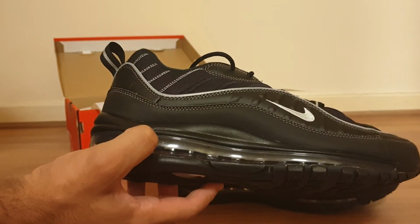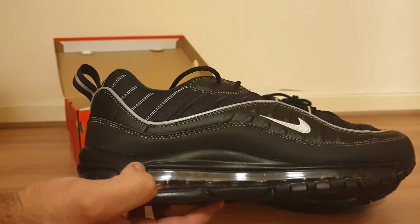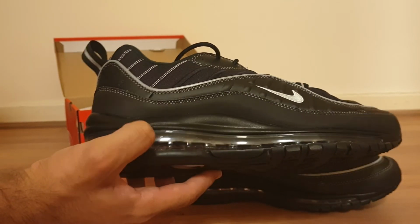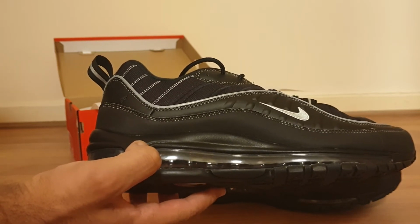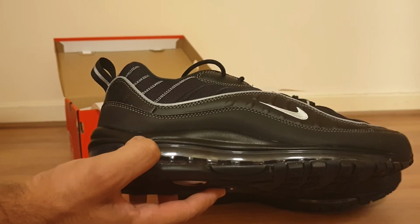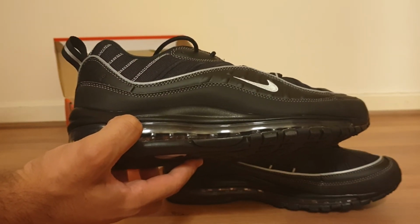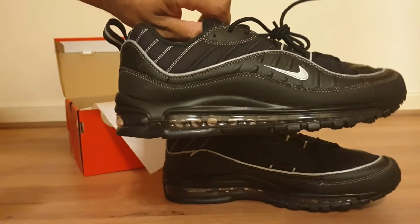These are a size 10. I normally wear size 10 in all Nikes except for Air Forces, which are size 9 for me, and also Jordans, which I wear 9.5. I'd say just go for true sizing or try them on in a shop before you buy them. But right now, shout out Corona, got everything locked down, so we can't really even try them on in the shop. But Nike do offer returns, and that's where I bought them from.